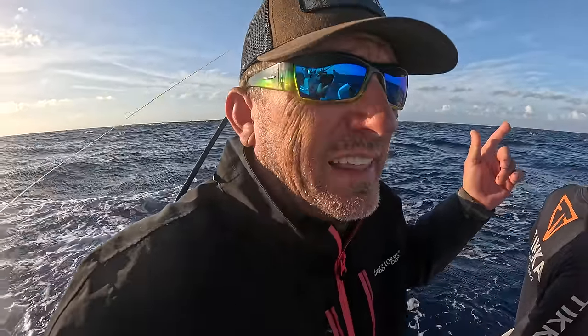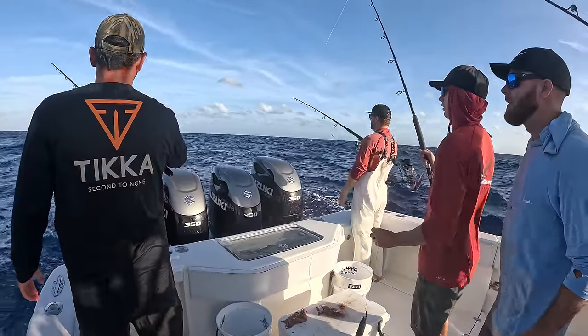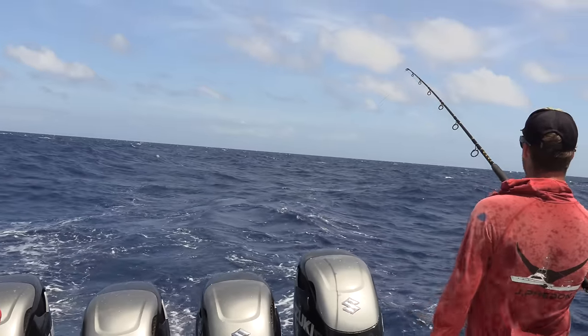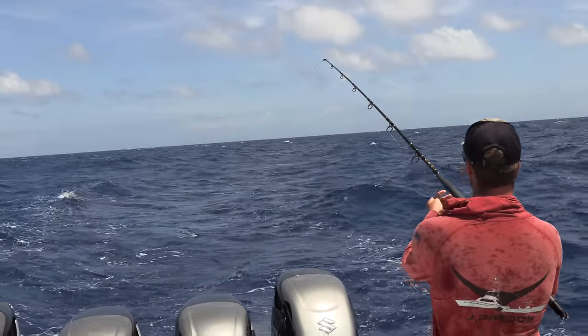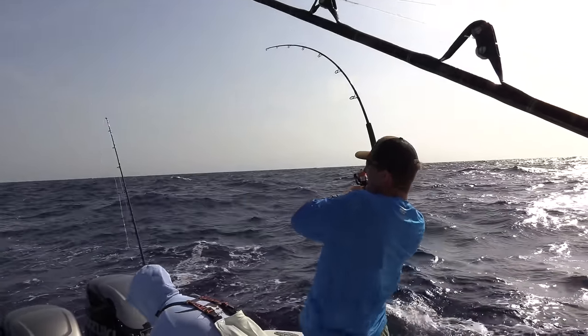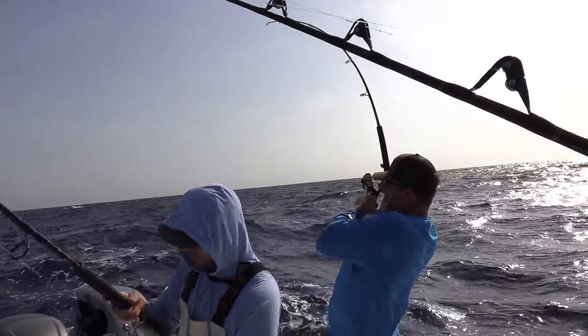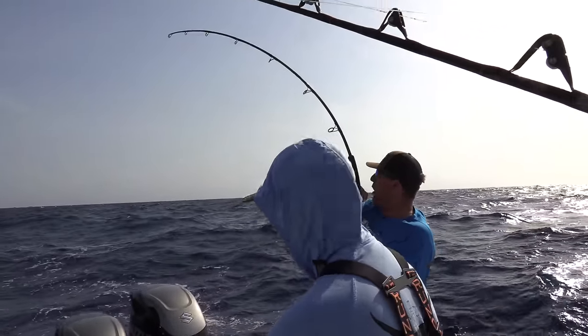When you're driving along like this, you hold the rod in your hand. This is a technique they call walking the bait. And when you feel it start to get real excited, you're ready for it. Boom! And when the fish hits, you drop it back. Boom! Holy mackerel! Got nailed! That's a nice fish. I mean, I got smoked!